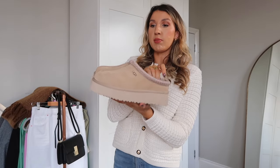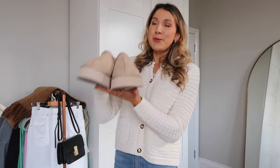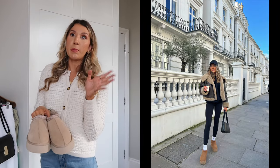You can get the Tasmans, which is this style, which looks more like a slipper, a little bit hoofy from the front, but super comfy. I've also got the platform Uggs as well. I'll pop a photo here. And I also have the ultra mini in chestnut and black. I wear them a lot, and they're so comfy and cozy. Deserve a place in my capsule wardrobe at least.